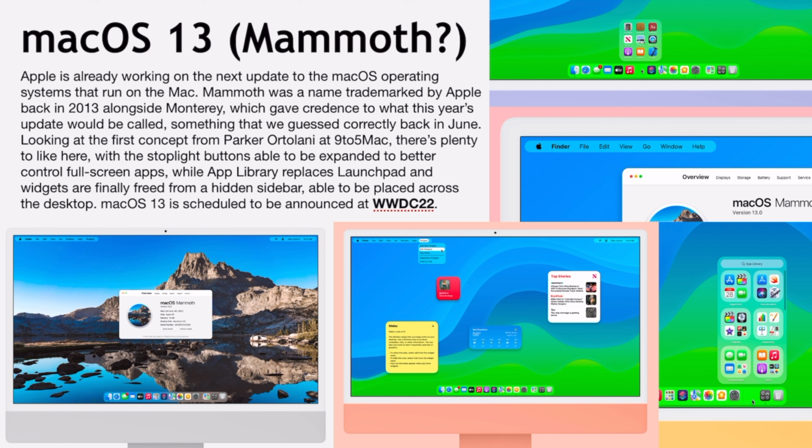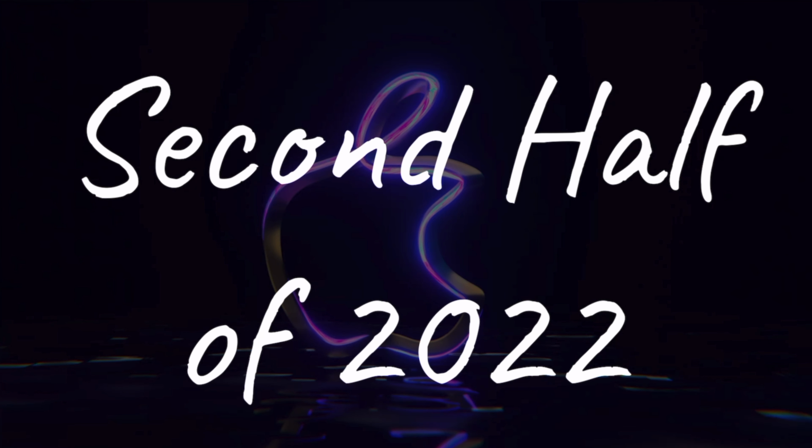and there's plenty to look at here, with an app library, widgets on the home screen, a launch pad, a new menu bar which is more rounded. Basically they're trying to bring the Mac and iPad closer together. They put Mac chips in the iPad and they put iPad software on the Mac. They're trying to bring them closer, and that's what I think they would be trying to do here as well. Second half of 2022?